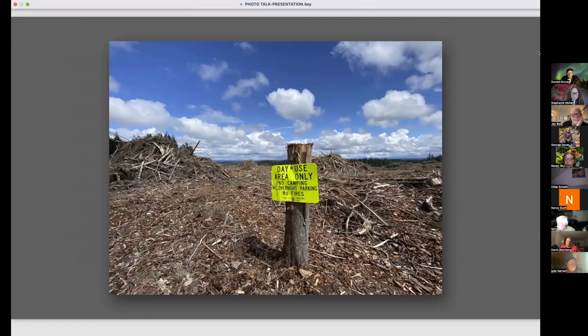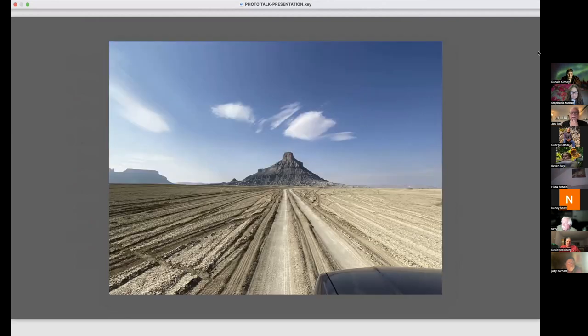I saw this and I just stopped. It's like, what the heck's going on here? No camping, no overnight parking. It's just an area that had been destroyed in Oregon. Same thing here. This is to give you an idea of size. This is a straight-on view, not the side view, of Factory Butte. But people are just going off-road and breaking through that crust. That crust has taken a millennium to form. And even a footstep breaks it. And once it's broken, the dust.